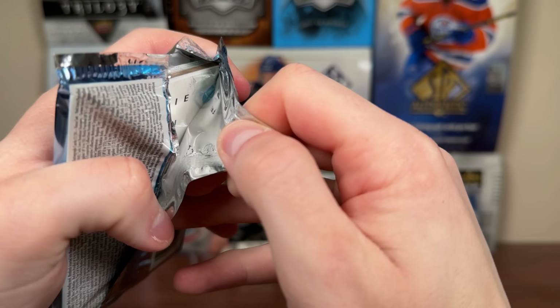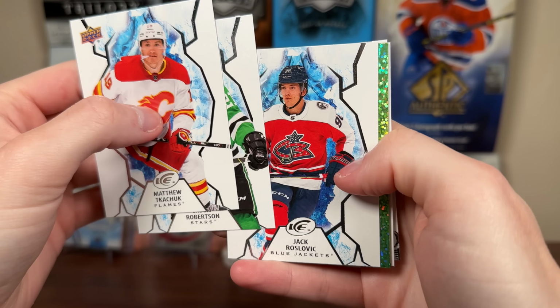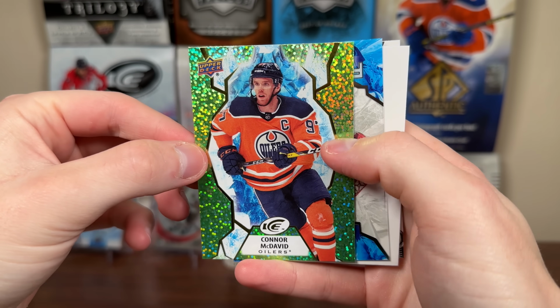Oh, this is a thick card. Oh my god. No, filler. Of course it's a filler. We're not getting Exquisite here. That's way too much to ask. Connor McDavid green. Getting some decent McDavid stuff in here.